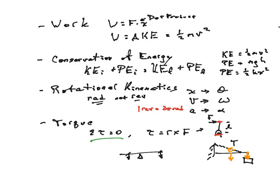Some of them are positive, some of them are negative. How do you know when they're positive? The rule is, if the force makes the object rotate counterclockwise, we generally call that a positive torque. It's just a standard that was chosen arbitrarily. It's chosen for a certain reason, but it doesn't matter what the reason is. That's what the standard is.